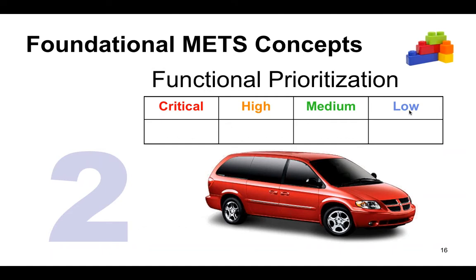All right, we're going to do the same sort of thing instead of physical. Now we're going to look at the functional prioritization. Okay, so this time we'll go ahead and use the stopping functionality from the van. All right, so for the critical, we're going to make sure that it completely stops. That is a super important test if we were testing the stopping capabilities of this minivan. That should be the most important thing.